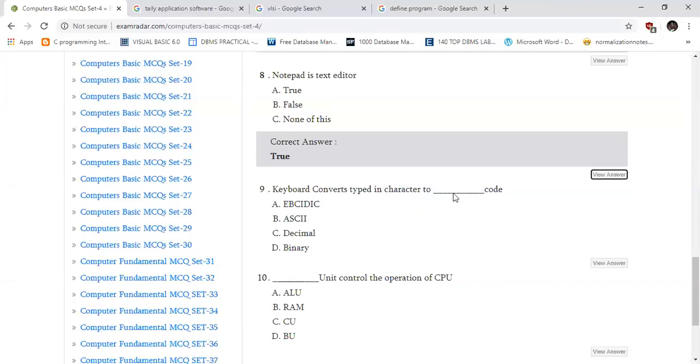Convert type characters to dash code. D, you miss? D, as in dog? Yes, miss. Binary? No. Yeah, binary, computer understand binary 1s and 0s. This is a comparative computer understanding, like when we are typing. When you're typing, the characters are converted to a particular code. You can do a quick research if you want.